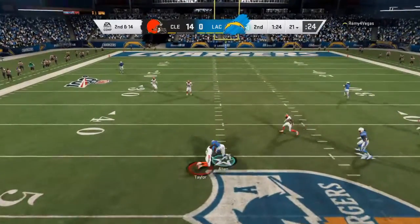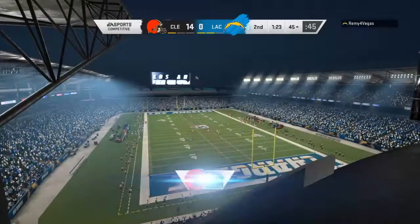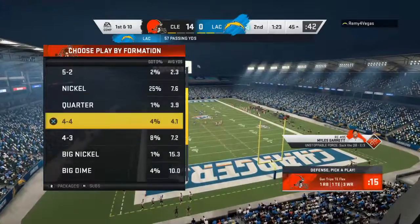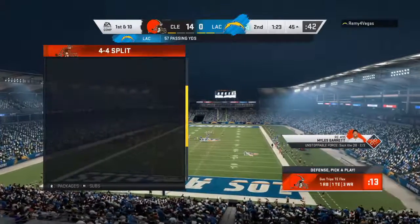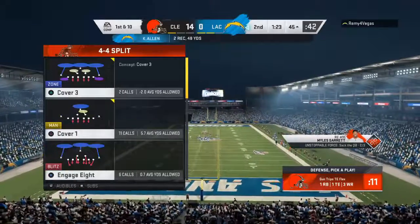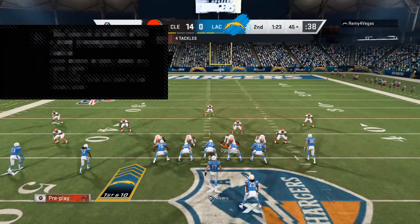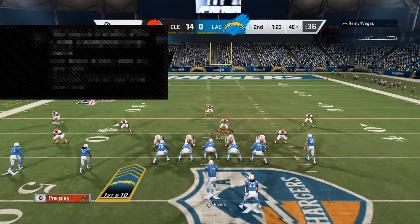Well, this is taken in. It's complete. And he's taken down right at the 45-yard line. The Chargers going to signal for the first of their timeouts as they'll get a chance to talk it over after picking up the first down. So the big play moves them all the way across midfield. It's 1st and 10 from the 45.